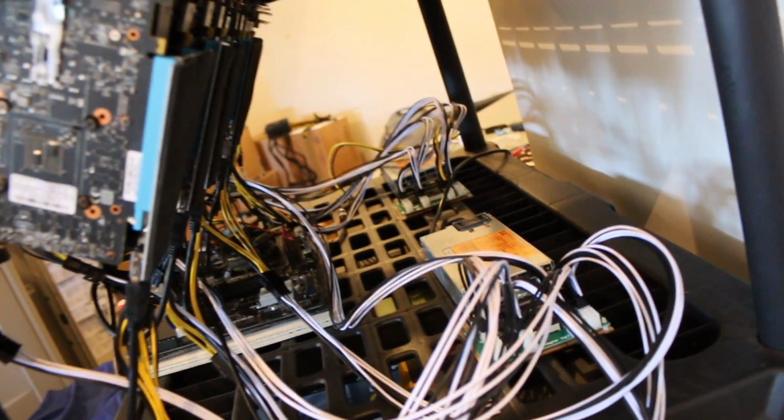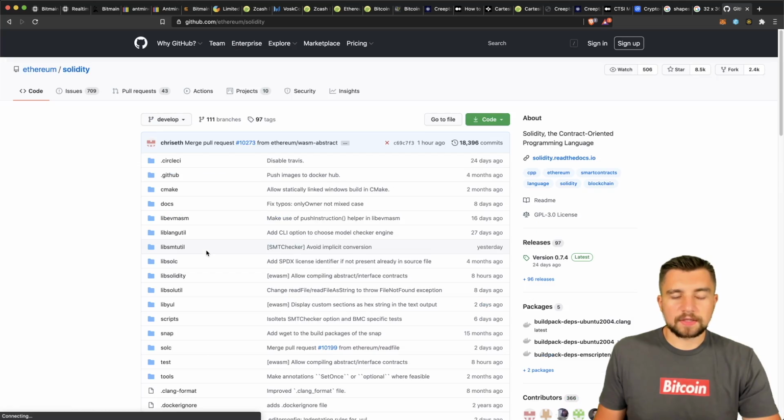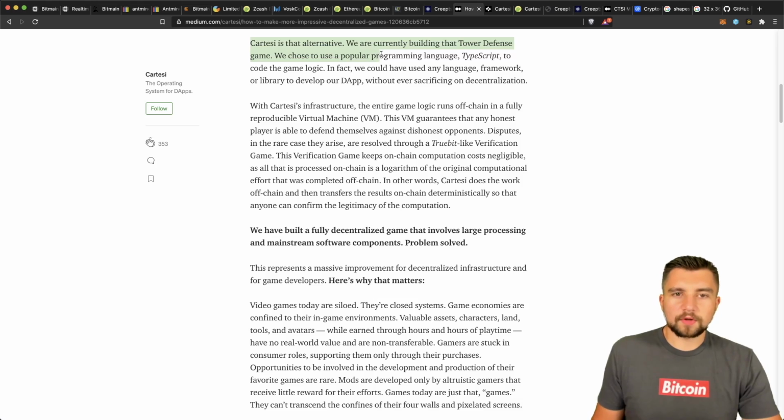So do you know what Solidity is? If you don't know what Solidity is, formal definition, it's an object-oriented programming language for writing smart contracts. And it is the main language of Ethereum. So back to the DApp, right? I was looking into it more. Built on Cartesi, it's an alternative. They built a tower defense game.